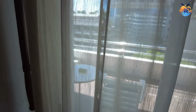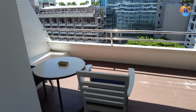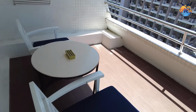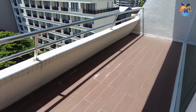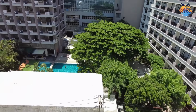Now I have booked, as I said, a mini suite with a sea view. So let's have a look at the balcony. It looks a large balcony straight away. God, that's huge. The heat. Couple of chairs and a table. And as I said, a very large balcony. The only thing missing up here, they could have done with putting maybe a sun lounger or two. That wouldn't have gone amiss. And the sea view.